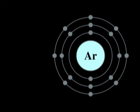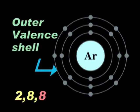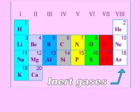The most important part of an atom is its outer electron shell. This determines its chemistry. We call the outer shell the valence shell. In argon, the outer valence shell is full, causing it to be unreactive. So it belongs to the unreactive column 8 of the periodic table, which we call the inert or noble gases.